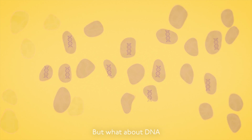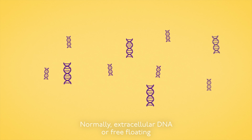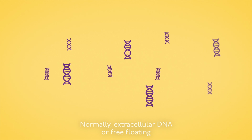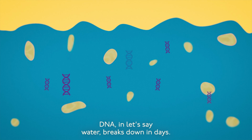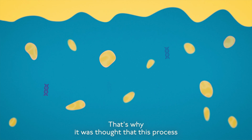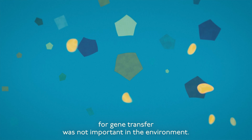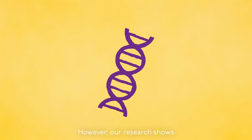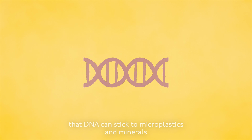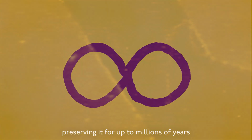But what about DNA that's not in living bacteria? Normally, extracellular DNA, or free-floating DNA in, let's say, water, breaks down in days. That's why it was thought that this process for gene transfer was not important in the environment. However, our research shows that DNA can stick to microplastics and minerals, preserving it for up to millions of years.